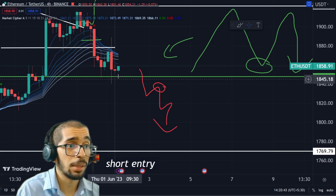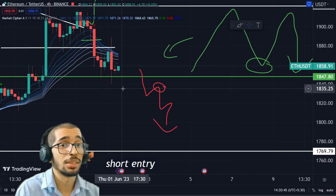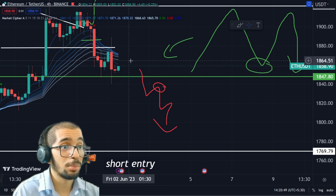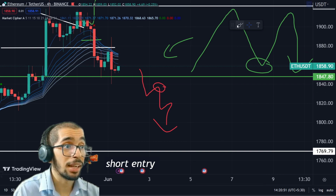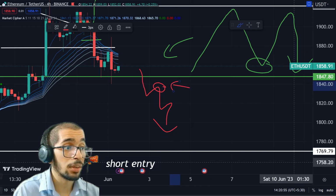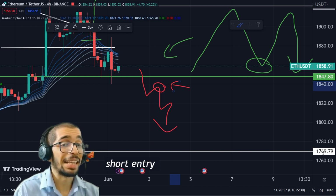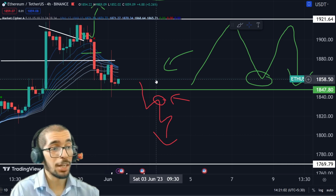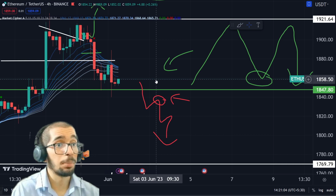But if Bitcoin breaks this support at 26,600, and your Ethereum also breaks its support and makes it a resistance, then only we enter short right here where it breaks, and then we ride it all the way to 1,769. Till now it's showing bullish for your Bitcoin chart. So this one is a perfect entry, Ethereum.